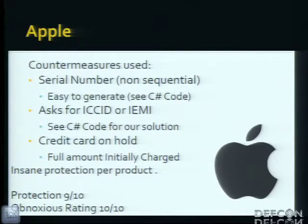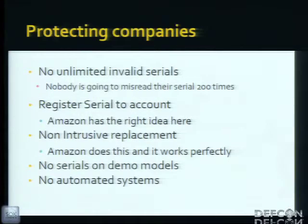The one part where that'll actually keep most people down is a credit card hold. They charge the full amount of the product to your credit card. So this kind of makes them very well protected, but in turn it makes them quite obnoxious because not everyone's got the full hold.